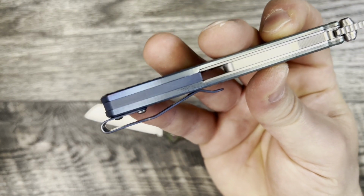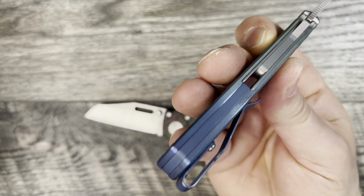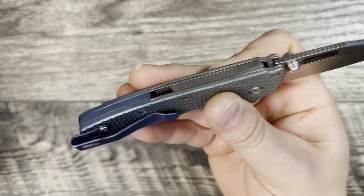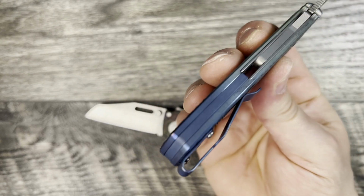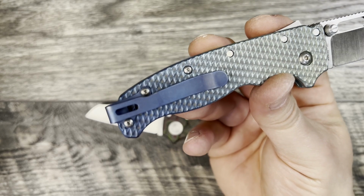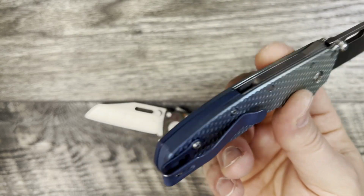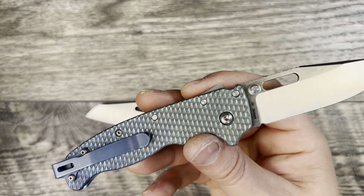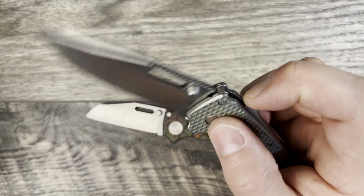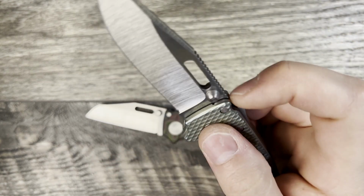I did decide to switch to just the smooth back spacer, and I didn't do anything but polish it up a little bit. I didn't want it to be shiny. I kind of wanted it to match the pocket clip, and then I did anodize that. I think this is at 30, if I recall correctly, for the back spacer and the pocket clip. So 30 volts on a DC power supply. This one too also has skiffs in the pivot. Very smooth for both of these knives.